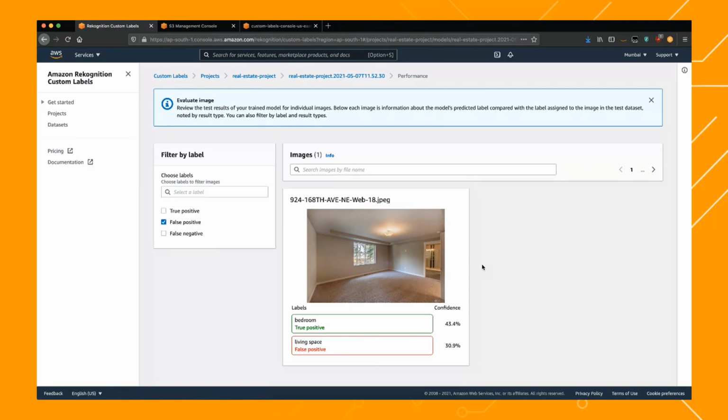So in the future, if we wanted to make our model smarter so as not to make this mistake again, what we can do is include more images that look like this of empty bedrooms and ensure that our model understands clearly the difference between a bedroom and a living space.